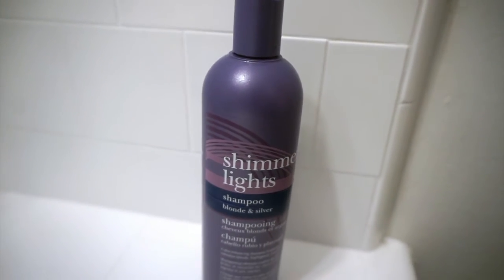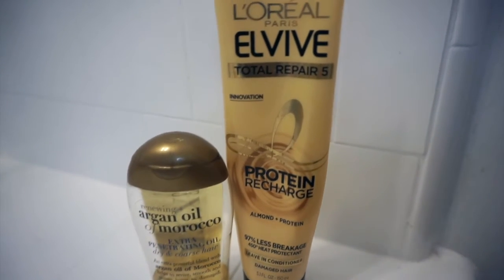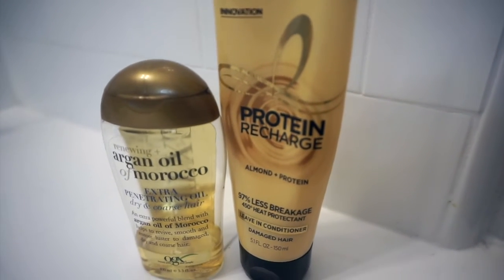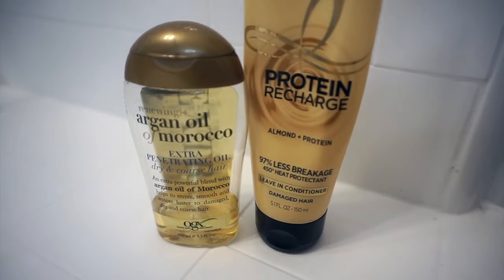And I normally use a conditioner, but I'm currently out, so I've opted to use these two guys. The first one is this argan oil, which I apply first, and it's so good. My hair just soaks it right up. And then I go in with this leave-in conditioner.